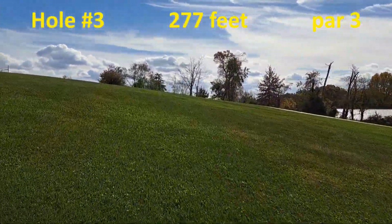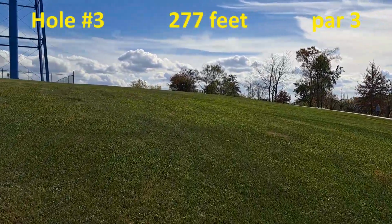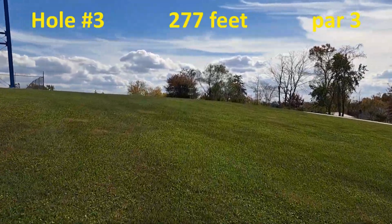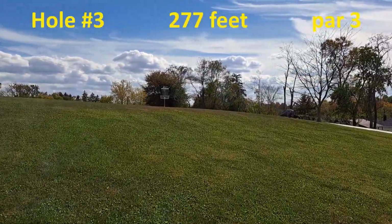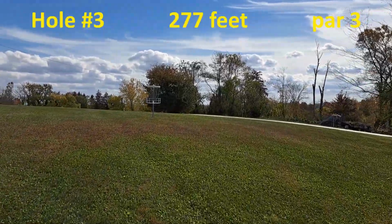The third hole plays steeply uphill. It's another very open hole, and there really aren't any obstacles on this hole other than the hill. There's a walking path that goes right up by the basket, and again, that does present a safety hazard. And I did see a couple of people on that walking path when I came here.